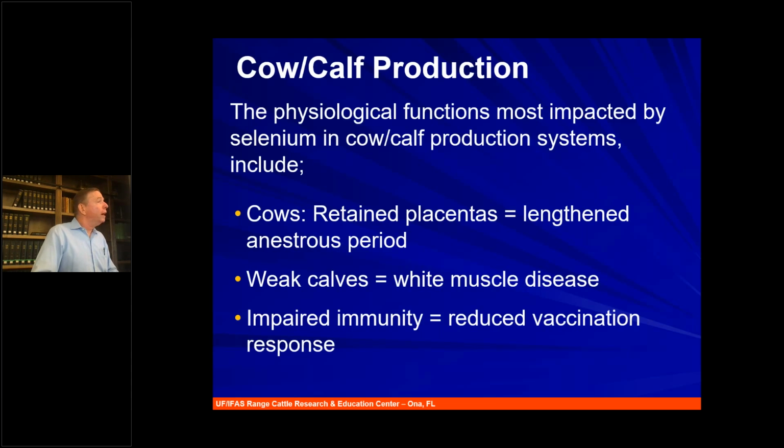But whenever we have low selenium, we have an increased incidence of retained placentas. And what that does in the beef cattle industry is it slows uterine involution, and then it increases that anestrus period. So you have more days before that cow becomes pregnant because of this retained placenta issue.